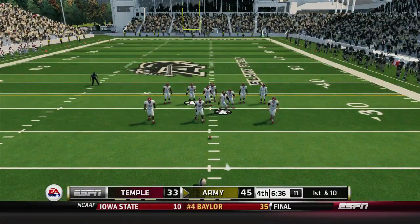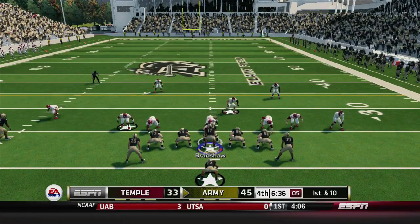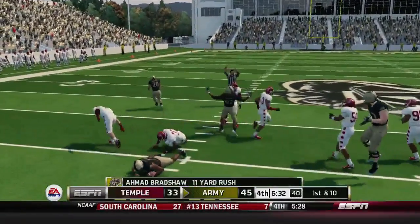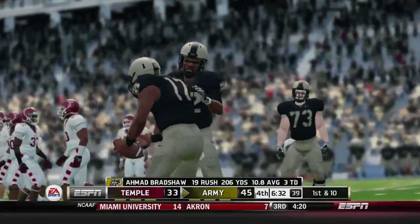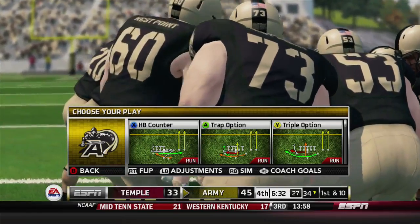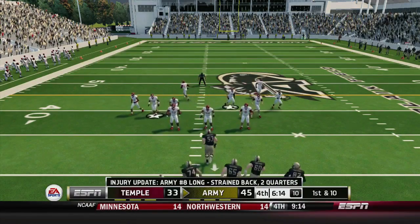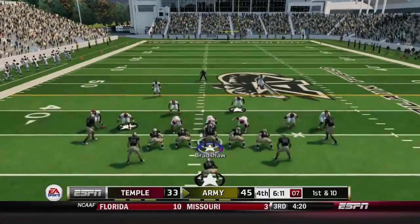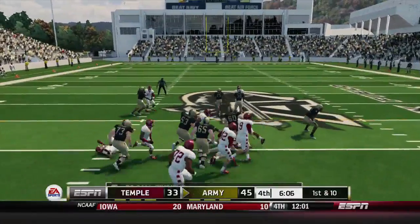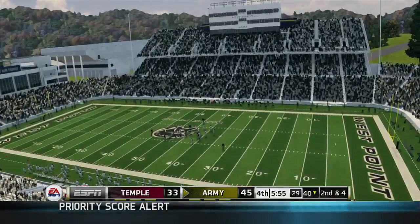Both teams are well aware that a score on this drive is going to create an almost insurmountable lead. This defense has really got to step it up and make a stop. And he is drilled at the 34. From their own 34-yard line, first down. After a decent run up the gut. Good for a gain of 6 yards. That'll make it second and four.